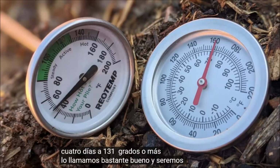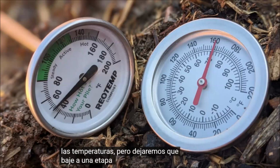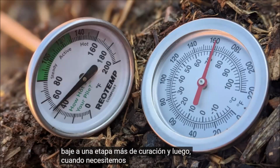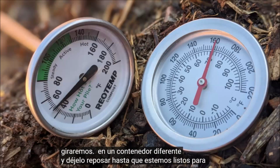good, and we'll be a little less diligent about checking the temperatures, but we'll let it go down into more of a cure stage. And then pretty much when we need the space, we will turn it into a different bin and let it sit until we're ready for it again.